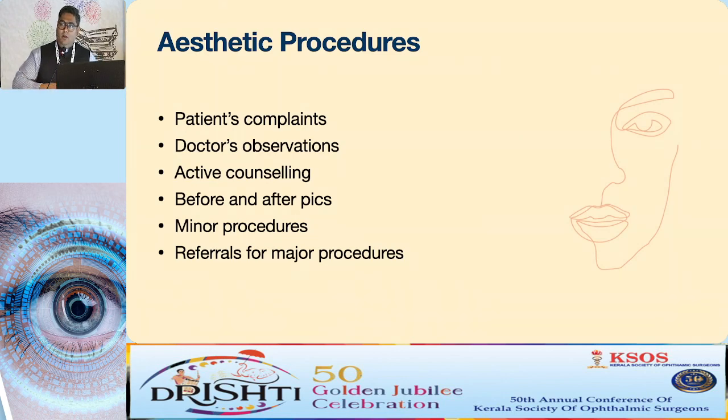So it's important that we also actively counsel them, and we can speak to our oculoplasty colleagues and ask them to share some before and after photos of, say, a blepharoplasty or a ptosis surgery, that we can actually show to the patient, because before and after pics are a real game changer. When they see a patient who's had a similar procedure done for a condition that they have and has improved, that really makes a difference, because undergoing a surgery can be a very large rate limiting step.